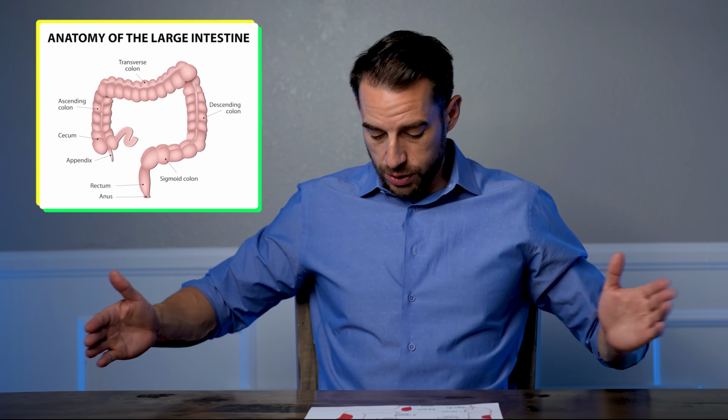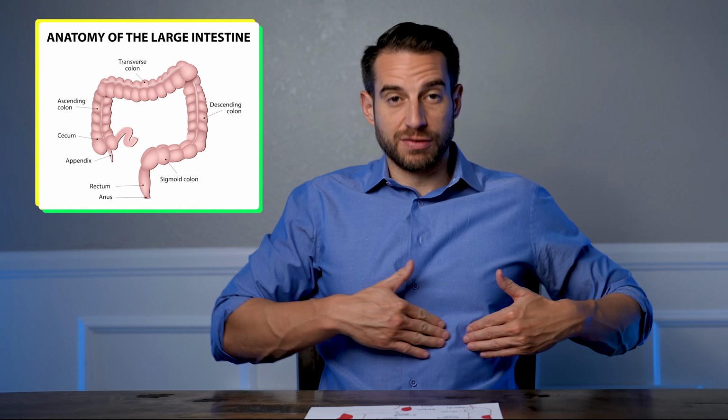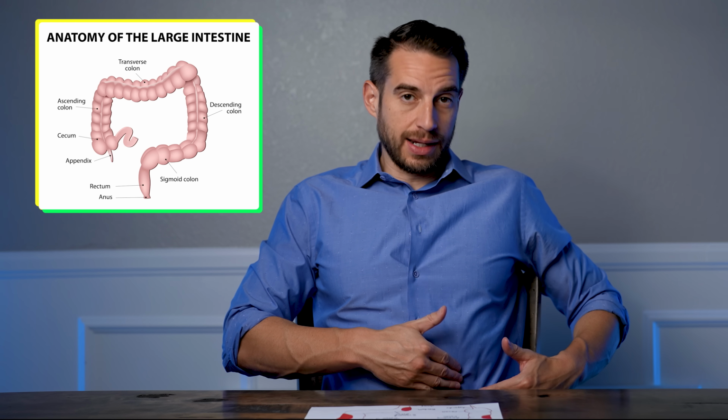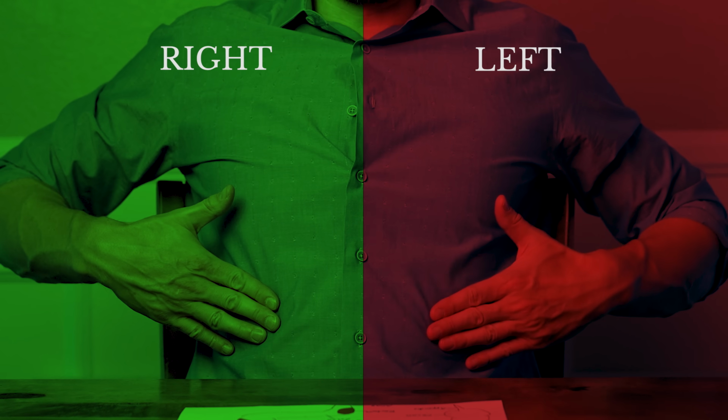So in other words, your colon goes like this. This is the ascending colon on the right side. This is the transverse colon, and this is the descending colon on the left side. So this would be the right colon and the left colon. Right, left. The second warning sign of colon cancer that you should never ignore would be hematochezia or melena.